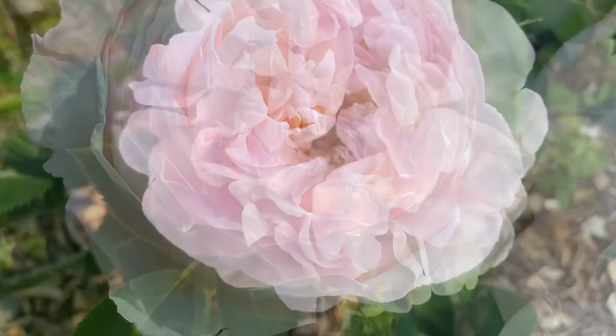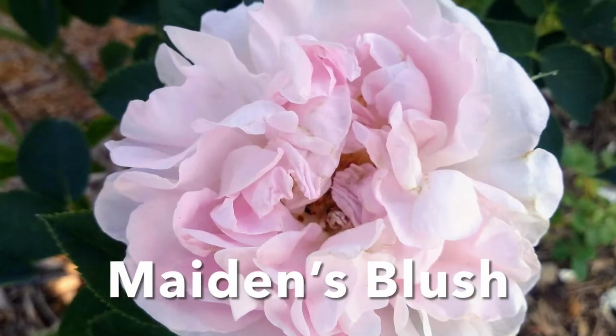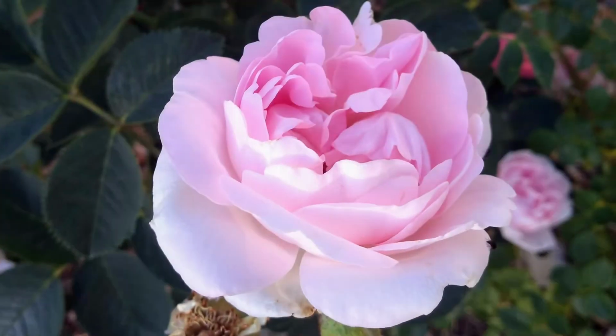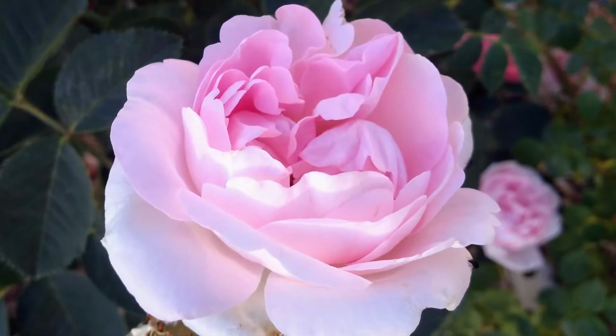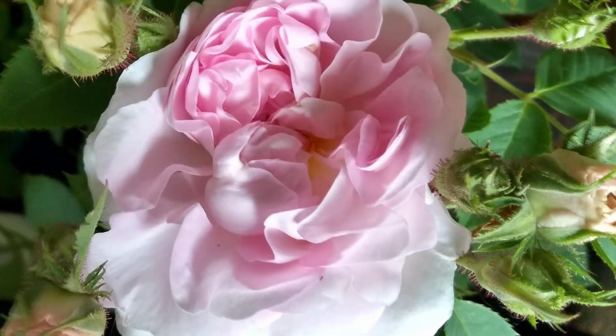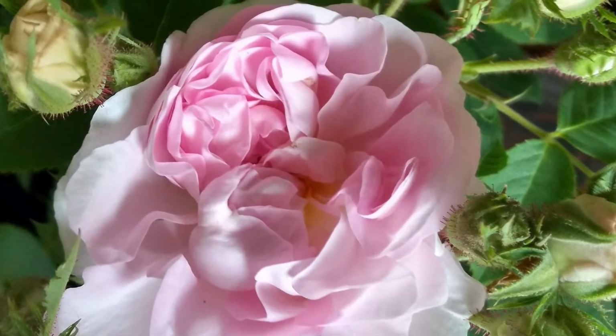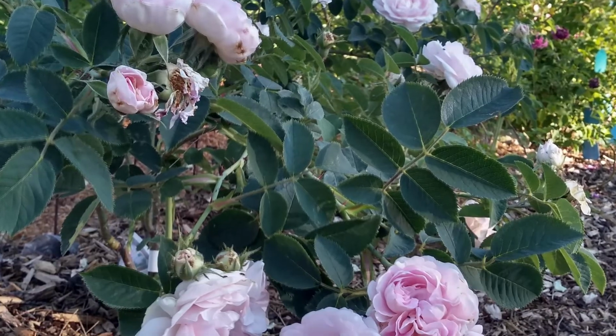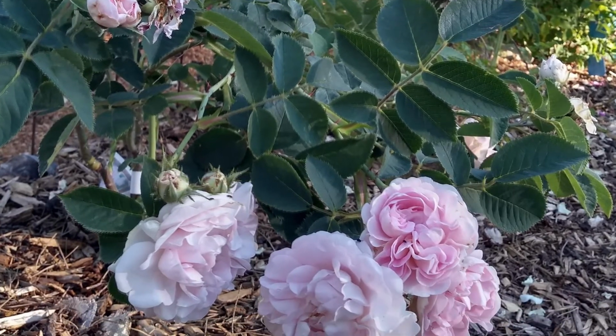For an old rose fragrance, I actually recommend this, which is in fact an old rose. This is Maiden's Blush, or Great Maiden's Blush, and the one that we have does have exceptional fragrance to go with the beauty. It does bloom only once, so if you would prefer a repeat bloomer, I would recommend Gertrude Jekyll in its place.